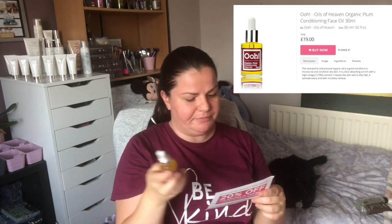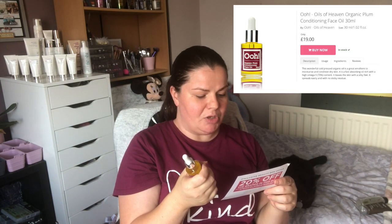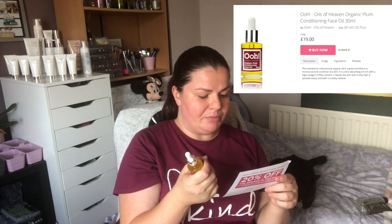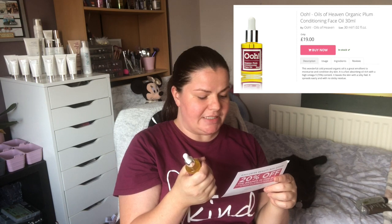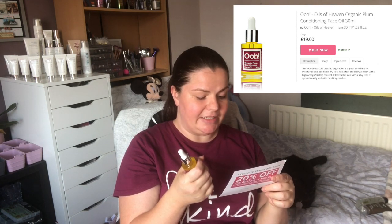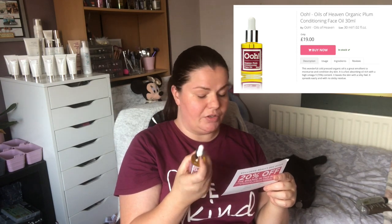And this is a plum face oil. This is O, which is Oils of Heaven. This is a plum face oil. Be the first to experience the latest product from O. This cold pressed organic oil is a good emollient to moisturise and condition dry skin. It's a fast absorbing oil, rich in omega-9, leaving the skin with a silky feel. Also a great multitasker for any areas of concern.